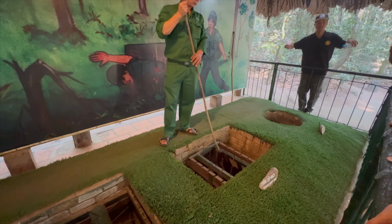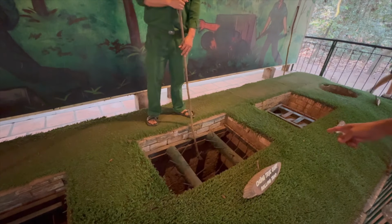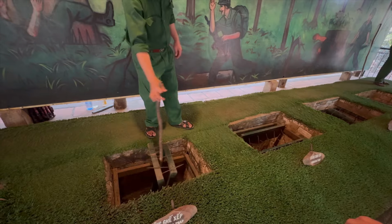As well as learning about the incredible history, we got to see bomb craters, hiding spaces, traps, weapons, and of course, the tunnels.